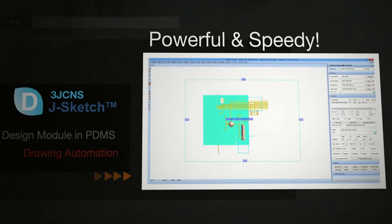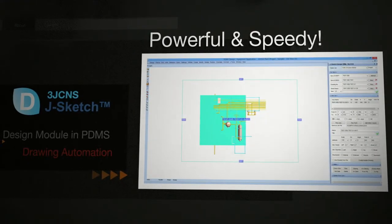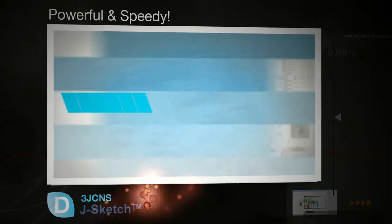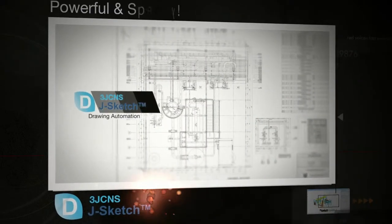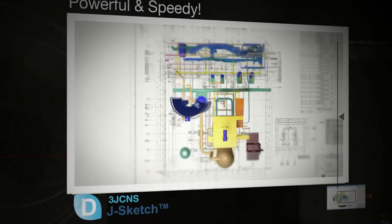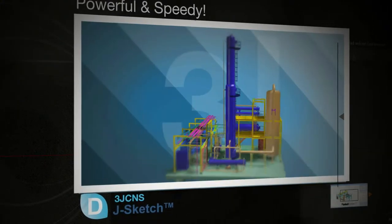3D to 2D conversion of model data enables you to inquire all design information in 2D drawings, and it takes an average of 20 minutes from 2D drawing to touch-up. Changing 3D models automatically updates 2D drawings via simple manipulation.